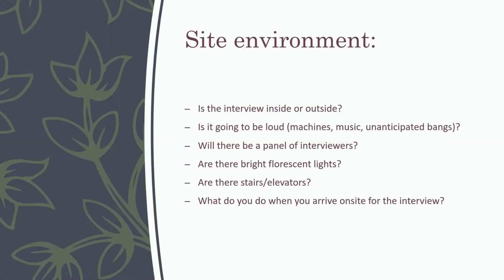Is it going to be really loud? Are there machines and music playing in the background? There was a time when there was an interview done at a Starbucks, and they sat right below a music speaker, and the interviewee started rocking back and forth a lot. And so the EC asked, is this kind of too much for you? And the client said, I have autism and this is way too much. So they ended up moving, and then the rest of the interview went way better. So just keeping things like that in mind.